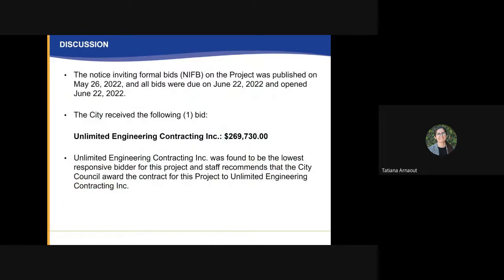So as far as the bids go, we did publish the notice inviting formal bids on May 26th with bids due on June 22nd. We received just one bid from Unlimited Engineering Contracting Incorporated in the amount of $269,730. There were 10 plan holders total for this project, and the bid that we received was actually lower than the engineer's estimate. We believe that the limited bidder response may be attributed to the size of the project, and we do understand that they are actually competing with other projects that were available for bid around the same time. At least that's some of the feedback we got from the plan holders that did not submit bids.